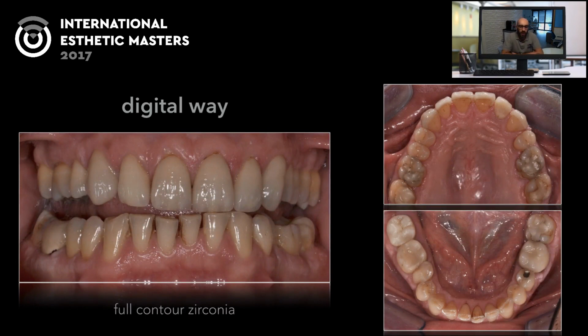So I want to show you now two cases. One made in the digital way, with full contour zirconia, and the other one in the traditional way with lithium disilicate. This was the initial situation of the patient. They wanted to restore all the posterior. I had already done 5 veneers and 1 crown on the upper jaw at another dental office, and then the patient came wanting to restore the support on the posterior, because they started to have chipping on the lateral. You can see on teeth 1, 2.